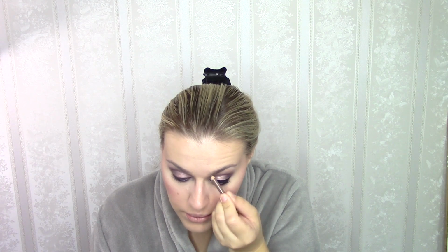And then I use this kind of a thing, a little spoolie thing. And these you could just throw them away. I just use them once and throw them out. And this is from Essence as well, and this is basically a brow gel to keep them in place. Okay, so basically what I do is, I didn't do this brow either, so we're just gonna do both brows, is I take this little pencil and I just start coloring in my brows.